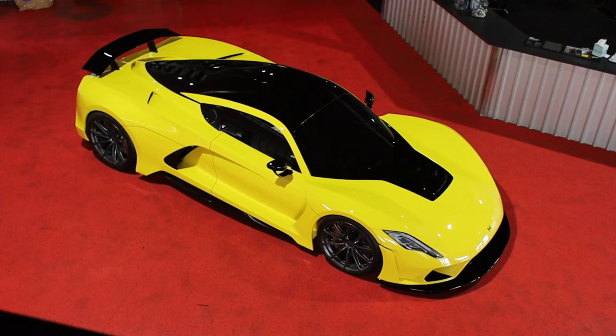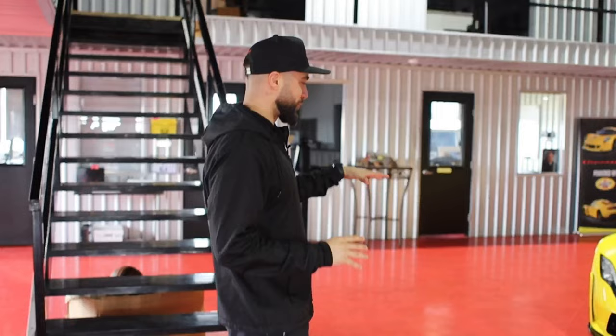I'm about to open up this door, and right behind this door is a 2017 F5 prototype that was released by Hennessey. Let's go ahead and go inside. Just walking in already, guys, you can see how bright this thing is. It's really aggressive. It sits really nice. Aerodynamics are very, very aggressive.